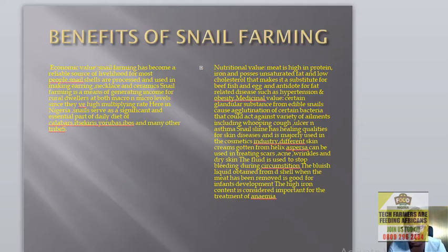And then we have the nutritional value, which is that it's high in protein and iron, and it possesses unsaturated fats and low cholesterol. That makes it a substitute for beef, fish, and egg. It's an antidote for fat-related diseases such as hypertension and obesity.